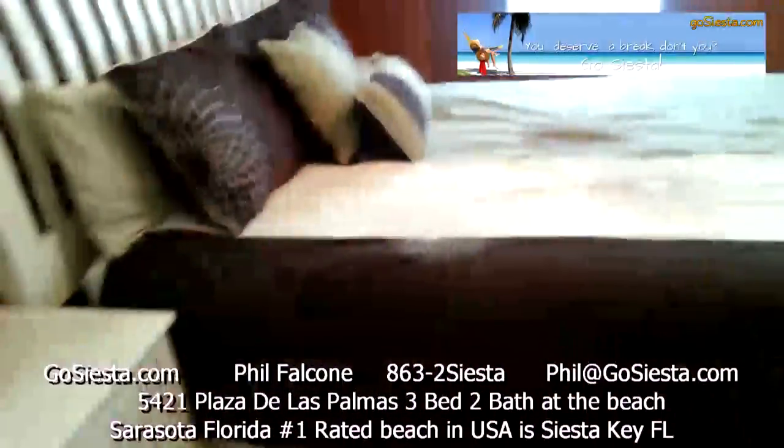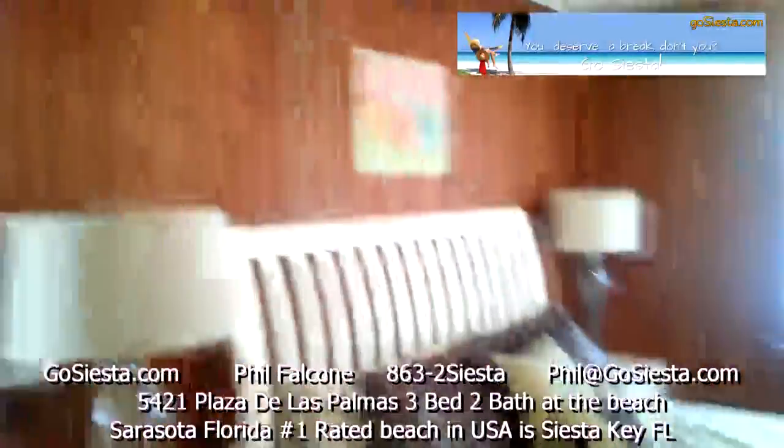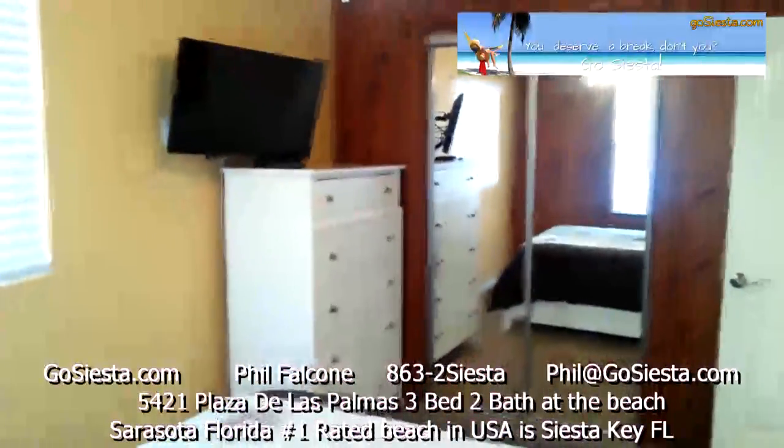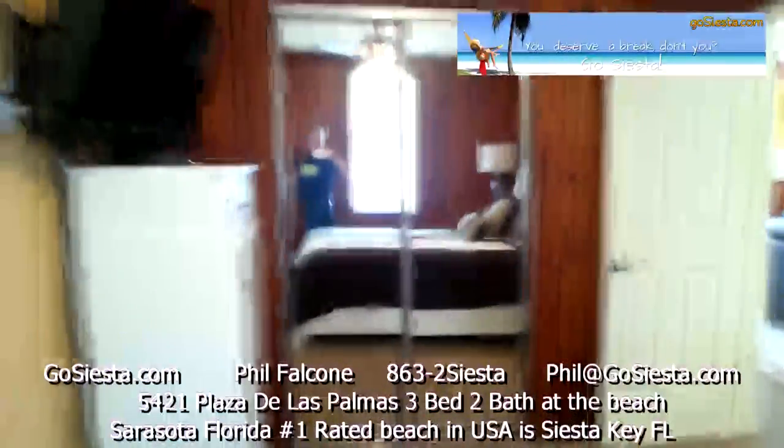This is our third bedroom. We have lamps, queen-size bed. Some more of the original wood that everybody loves down here. Another TV, full-size mirrors, and the closet.